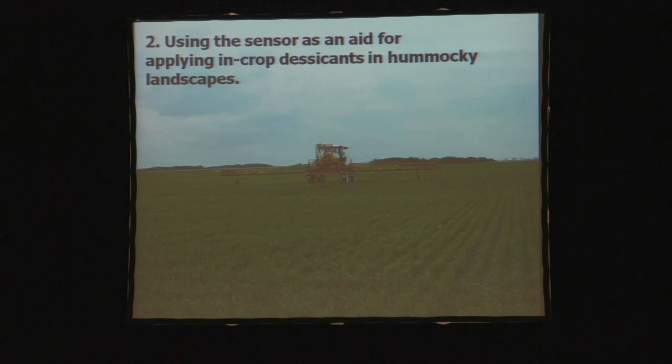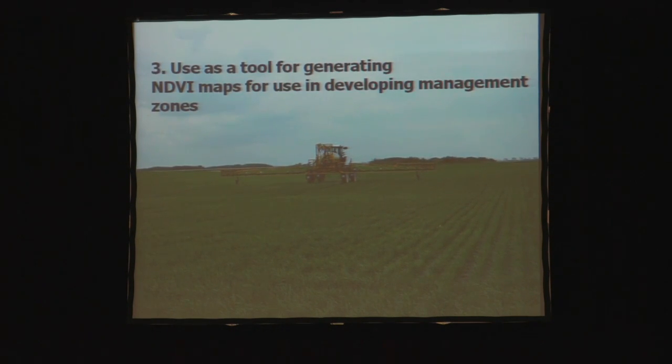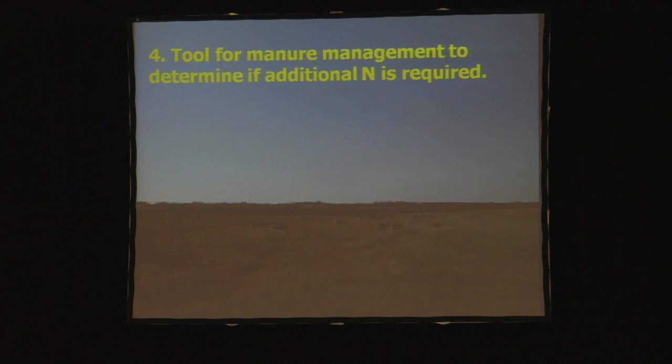Using the sensor as an aid for applying in-crop desiccants in hummocky landscapes, that would be a very easy way to use the equipment. Simply as a tool for generating NDVI maps. When you're out applying fungicides in your cereal at the flag leaf stage, just do some mapping. If you're into applying a lot of manure, this would be a very useful tool.